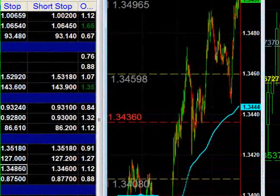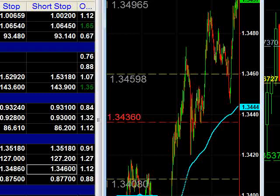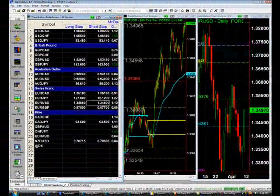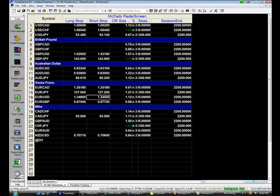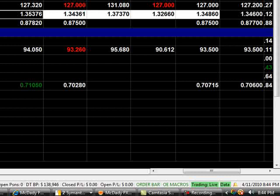And if we're going to go short below 134.36, so the stop is 134.60. These are good stops. Okay, so there is no change in the euro dollar. These are the numbers for the euro dollar. There is basically no change in them.